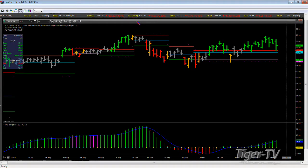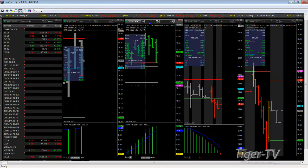Okay, here we go. The XLF came down to support yesterday, 1950, bounced a little bit. Again, the FOMC meeting today is going to dictate quite a bit. I don't think the financials are something. A lot of adjusting positions today. The Bank of America, let's take a look at that one.